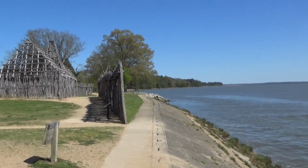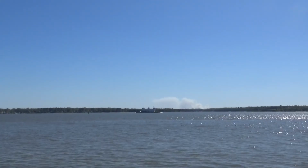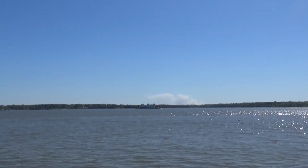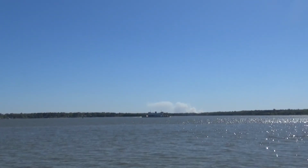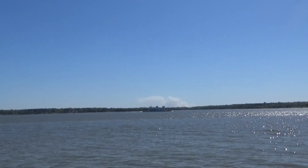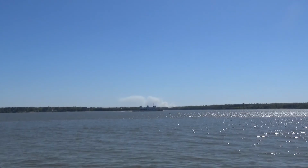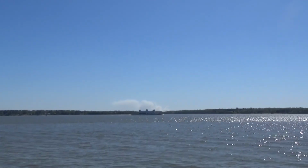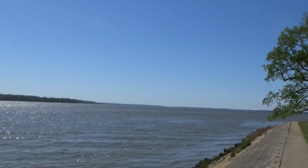Well, it was pretty cold this morning. This is one of the ferries going across to the north shore of the James River. There are about 4 ferries, maybe 5. And they run 24/7. Look, there's some kind of fire in the background. See the smoke? But look how clear it is today.